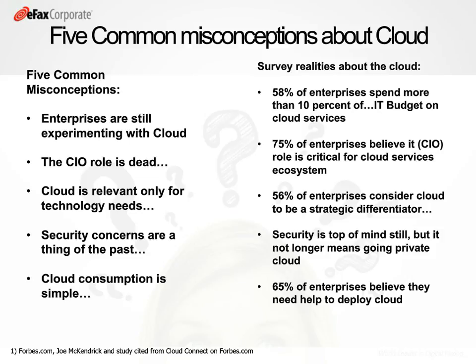Misconception number 3, cloud computing is only good for technology. Well, for example, a lot of businesses look at cloud as a resource for disaster recovery, backups, or scale, say, for computing purposes. But many businesses today are looking at cloud computing as a differentiator. For example, there's always on, always available, lower cost, and highly scalable services, which can give businesses a leg up on their competition.